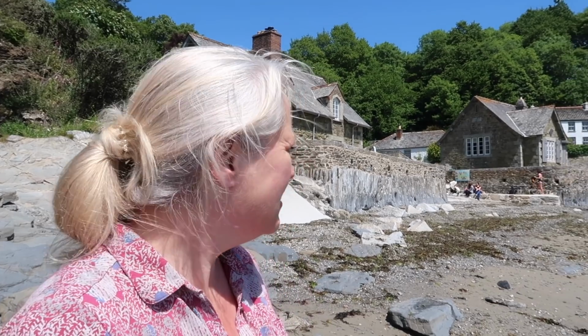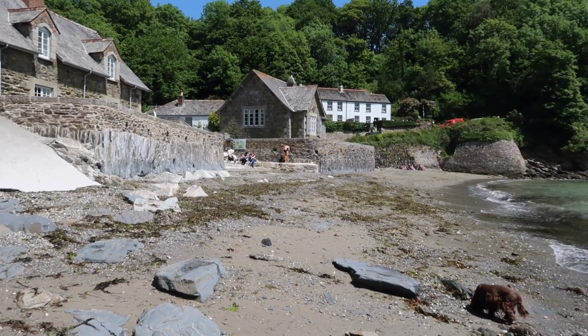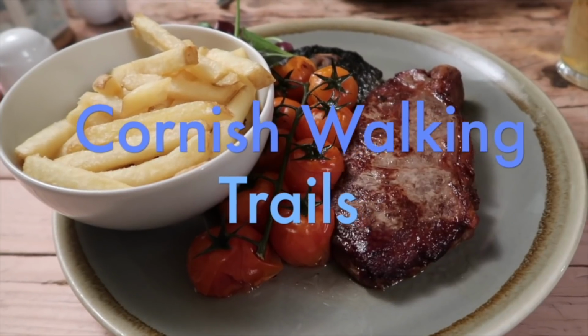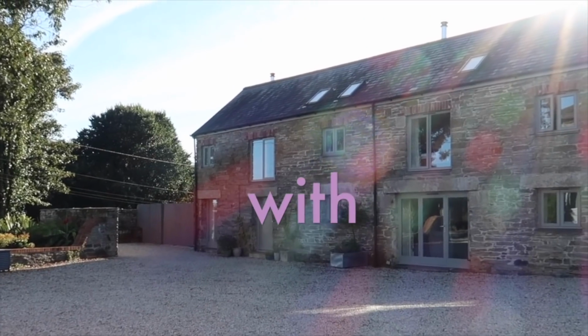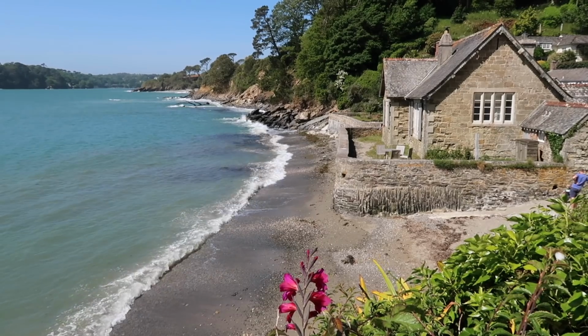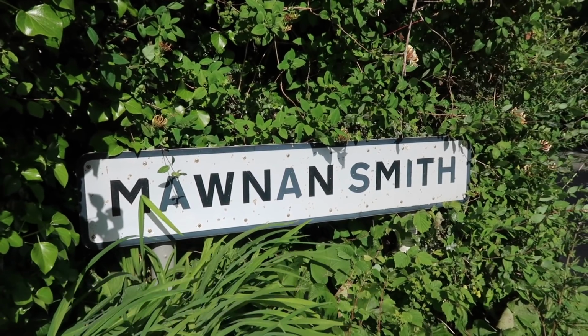Today we're here at Durgan on the Helford River. So today we're filming a homemade walk. We do come to Durgan Beach, but we start in Mawnan Smith. Figure of 8 walk today.